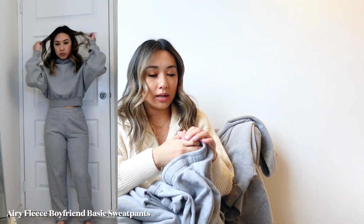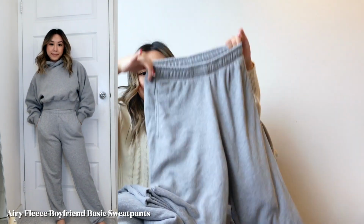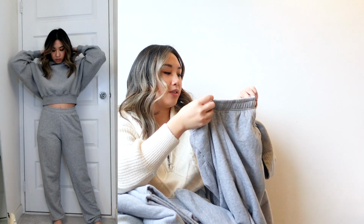It was actually marked down a significant amount. It was like $48. And while I was trying these on, I was like, damn, am I really paying $48 for sweats? I did, and these are even more, which I'll talk about in a bit. I think these retail for $70.